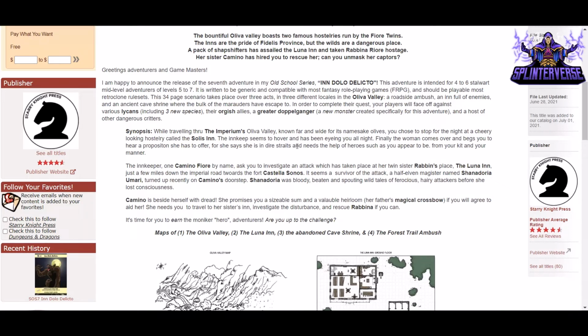So, very cool. We're traveling through the Imperium's Oliva Valley, known far and wide for its namesake olives. You chose to stop for the night at a cheery-looking hostelry called the Solace Inn. The innkeep seems to hover and has been eyeing you all night. Finally, the woman comes over and begs you to hear a proposition she has to offer, for she says she is in dire straits and needs the help of heroes such as you appear to be, from your kit and your manner.